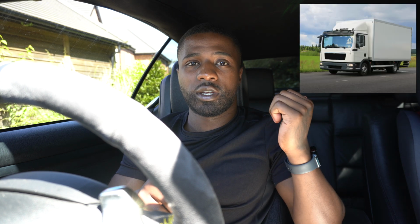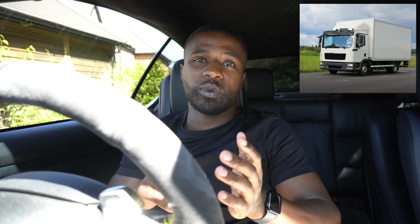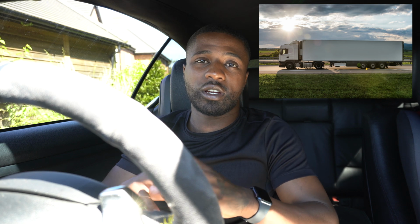So a few years back, when I was working towards getting my HGV, you actually had to do your class 2 first, and then you can get a class 1 license. What that means is you had to do your class 2, which is from 7.5 ton to 30 ton rigid vehicle. A rigid vehicle looks like this, right? And then after you've passed, that's when you can look at doing your class 1. Now class 1, which is an articulated vehicle, looks a little bit like this, which means a truck and trailer which has a payload of 44 ton.